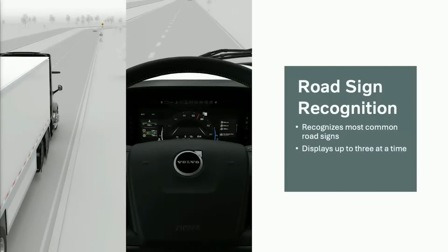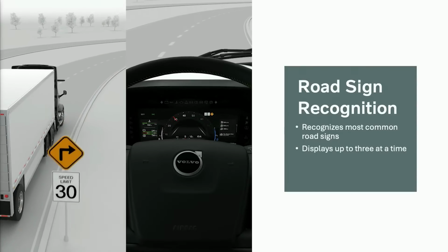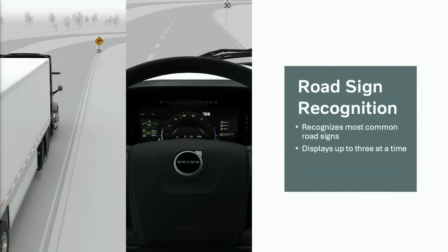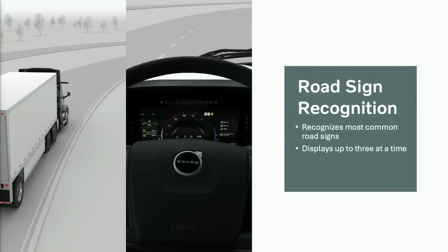Next to that, ladies and gentlemen, we have road sign recognition. So that basically means as a driver you get a lot of information through road signs. Those road signs are picked up by the truck. They're in the display, up to 3 road signs in a row, so that you can proactively drive and have as safe a situation as possible.